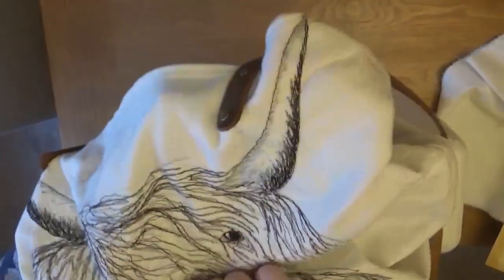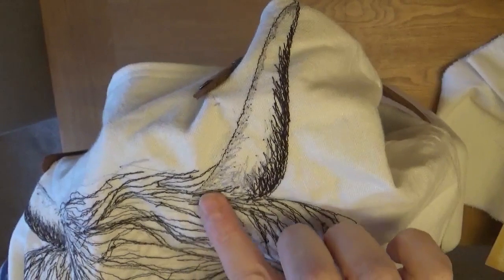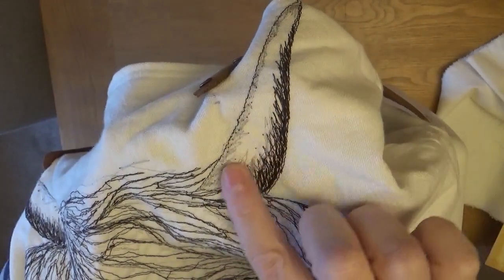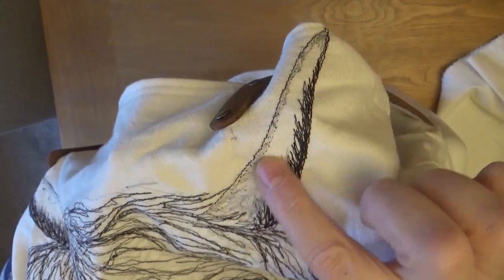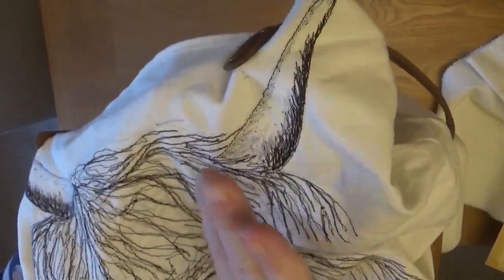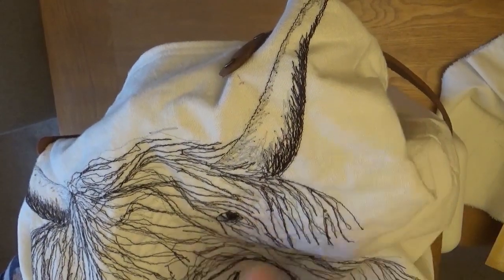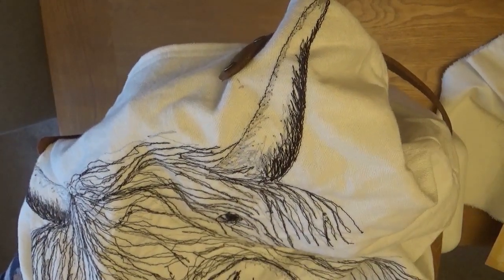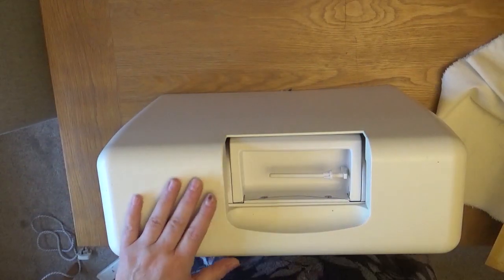And you can see here where I've created a dark edge and then a lighter edge, but still shaded with the grey. And then where I've left it, where the canvas is exposed, it gives it that sort of 3D effect. So I shall be doing that. So I need to go and get, I've got the sewing machine, so I need to go and get the threads.